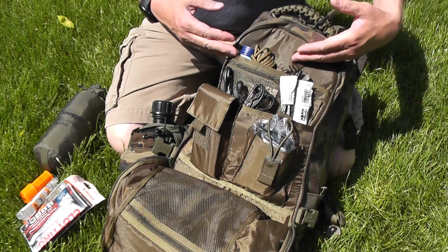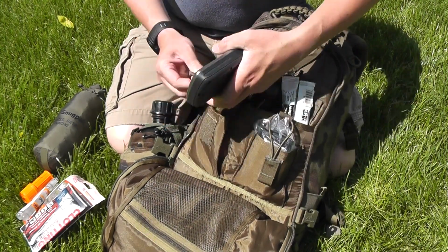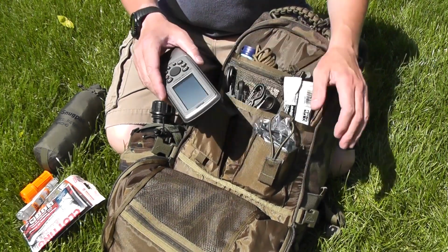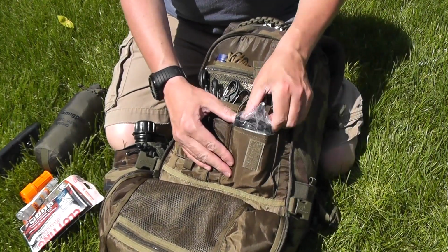On the main part of the front pouch here, I just have a GPS. Fits right down into this Velcro sleeve, so if you have one of the smaller GPS, it'll fit even better in there. On this side, I just have my radio.